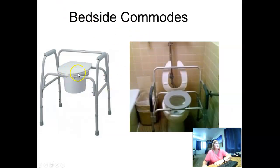Bedside commodes. In the hospital setting, we use this type of bedside commode. This sits right next to the bed. The person can get up, they just lift the seat up, there's a pot, they sit down, it collects their urine, they can get right back in bed. You would just come and grab the pot, open up the seat, grab the pot out, empty it, and then put it back. So if you have a person who's allowed to get out of bed, but they really can't walk yet for some reason, or they're not supposed to be walking over to the bathroom, this is the type of device we could use.